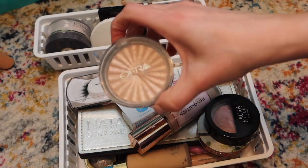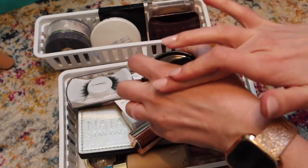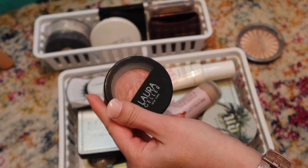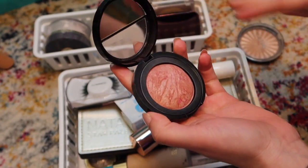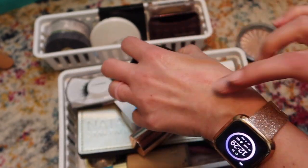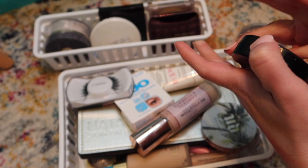Okay, and then I wanted to swatch these Ofra Highlight and Bliss. Okay, like, come on now. So pretty. Then we have Laura Geller. This one is in Pink Buttercream. Oh, what a beautiful peach color. I know blushes don't always swatch the best, but you can see that sheen, right? Right? So pretty.